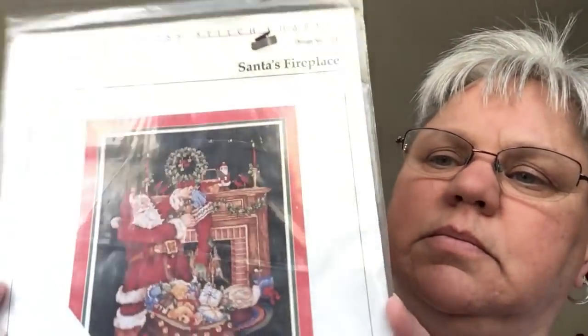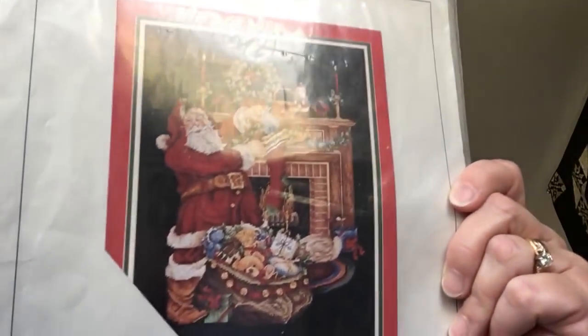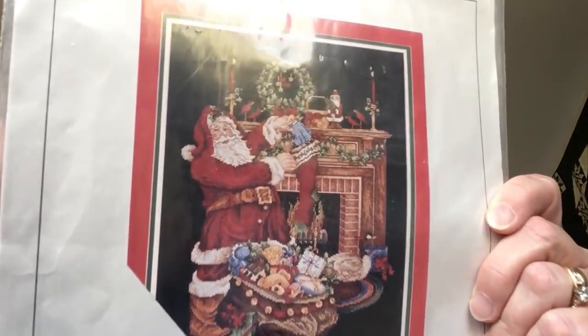I have a few purchases. Flosstube influence. Miss Oh So Crafty showed this, and I promptly went on Amazon and bought it. It was just a matter of, I love Santa's Christmas classic looking, the fireplace, the mantle, the whole thing. I don't know about doing it on black though. I'm not so sure.